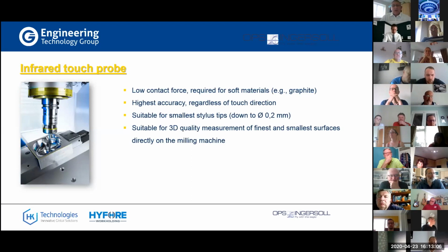Infrared touch probe, of course, we use this for checking workpieces and carrying out some basic inspections using the Heidenhain control. But this can also be linked to systems such as Delcam Power Inspect, which give a full report of any work that's taken place or been machined overnight.